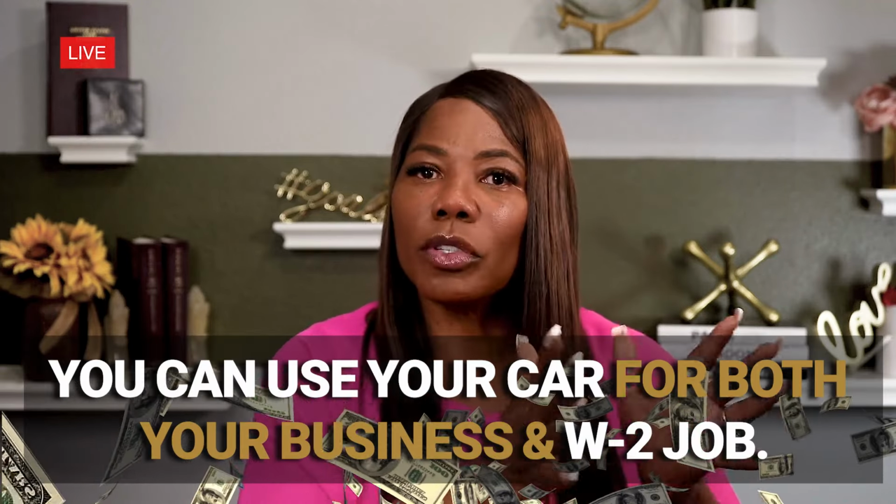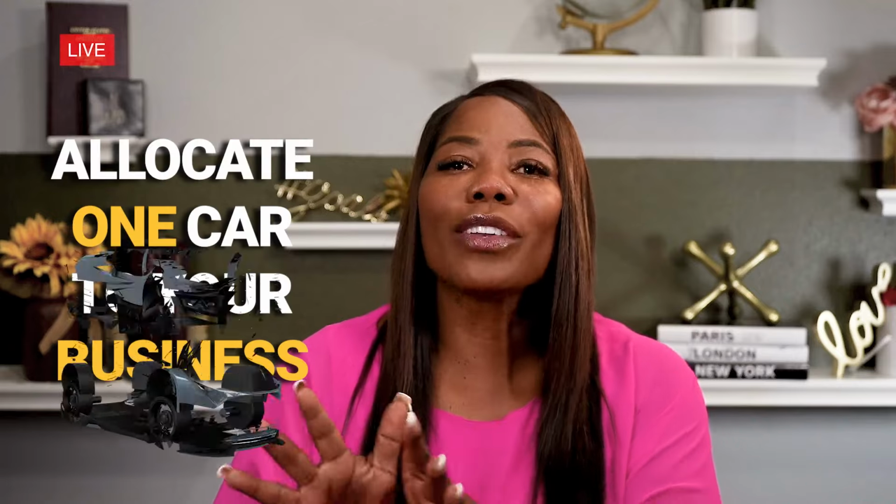And those are truly the miles that you have to incur to run to the post office, to run to the bank, to really transact business. And did you realize that you can use your car for your W-2 job because it commutes you, takes you to work, and you can also use that same car for your business? I don't know too many businesses, my friends, that can operate 2 vehicles and they're still doing their W-2 job. Typically, it's not until your business has really gotten off the ground that you can really afford to have more than 1 vehicle, and you can afford to allocate specifically 1 car to your business.